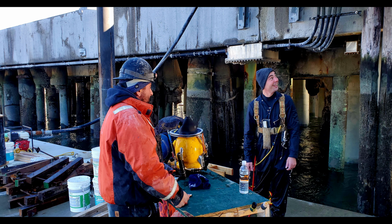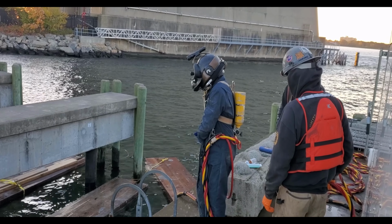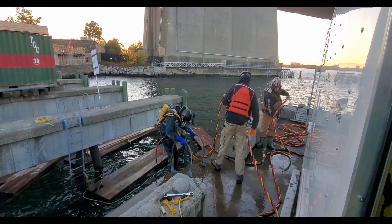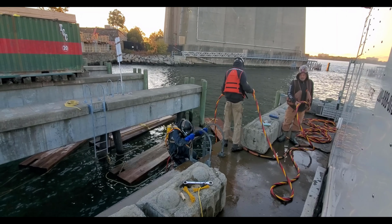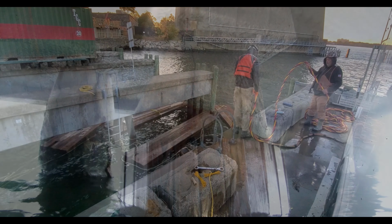The gang of dock builders was tasked with handling deck, bollards, and dolphins. Additional dockies were assigned to form fabrication. Meanwhile, the divers would work on repairing damaged and deteriorated piles in the problematic areas.